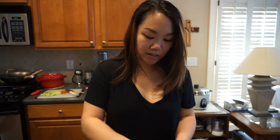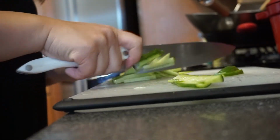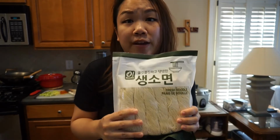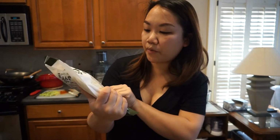And then for those of you who want to eat together, we'll eat some of this, do some taste testing. There's the sauce. I've got my beef ready. I think all I need to do is cook the noodles and then we'll be ready to go. I did just want to show you too, these are the noodles I'm going to be using. Somyeon. Never tried them before, but I'm just gonna rinse them and then boil them really quick until they're done. They're fresh noodles, so they really shouldn't take that long.